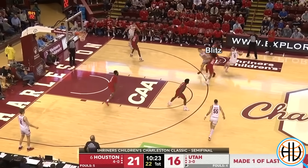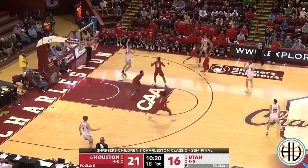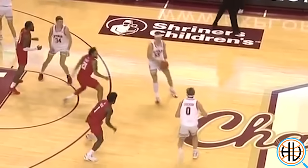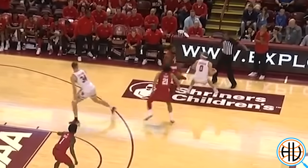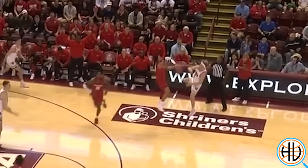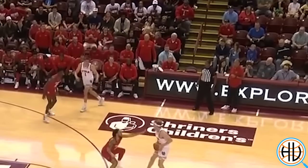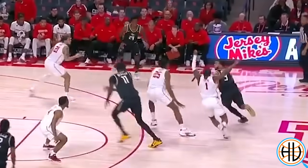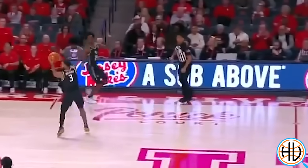Now, of course, the guard defending the ball also has responsibilities. One thing I've noticed the Houston guards are extremely good at while the big is blitzing is jumping in the air and getting deflections. Watch how Emmanuel Sharp has 2 hands up in the air, almost like he's blocking a volleyball spike. The ability to jump in the air and deflect passes makes it even harder for opposing guards to throw passes over the top to the roller or spot up shooters.